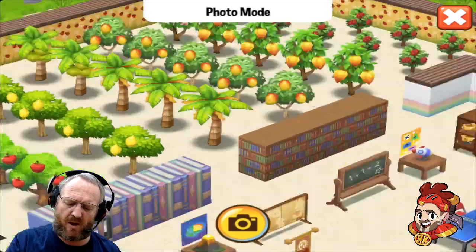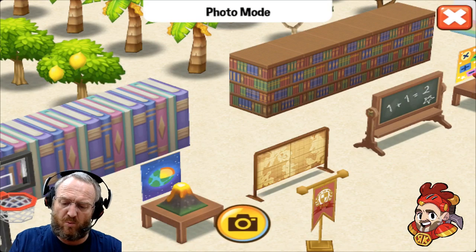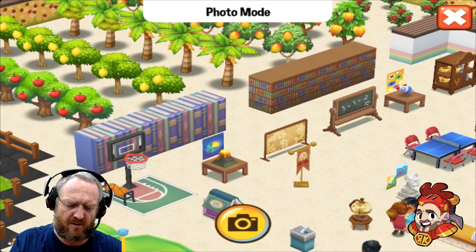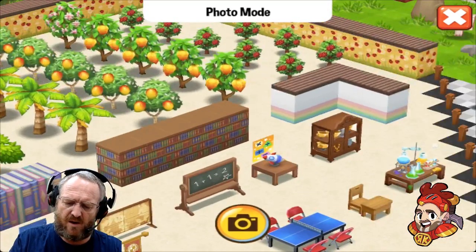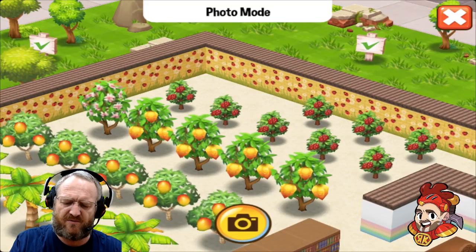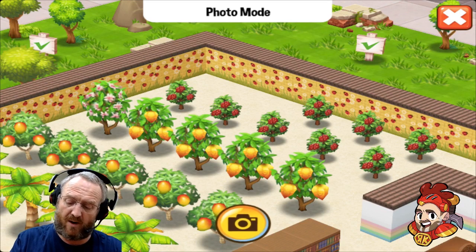If you want to go with the library, there's two gigantic sized books there, one with a shelf system and one that's very, very high indeed. And I kind of like those. They look really interesting. The actual ladybird walls at the back there, again, look very, very good. I like the little grass effect. And if you place grass down at the bottom as well, it does look wonderful.